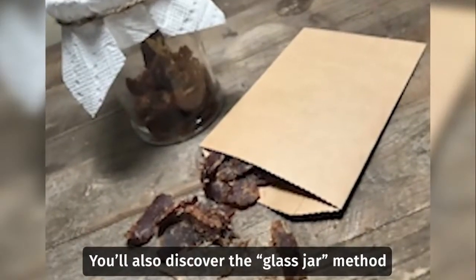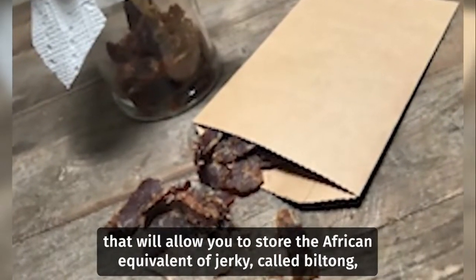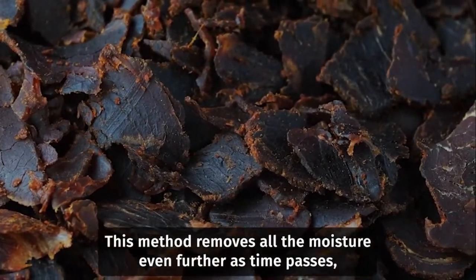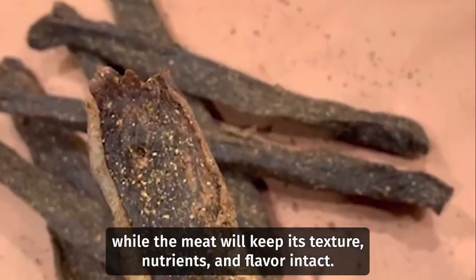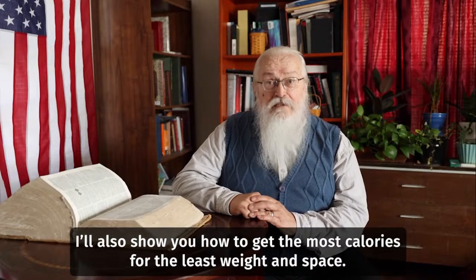You'll also discover the glass jar method that will allow you to store the African equivalent of jerky, called biltong, for so long that you'll probably forget where you stored it. This method removes all the moisture even further as time passes, while the meat will keep its texture, nutrients, and flavor intact. I'll also show you how to get the most calories for the least weight and space.